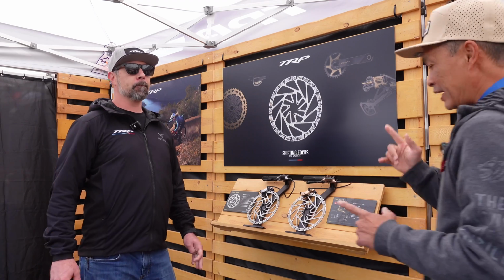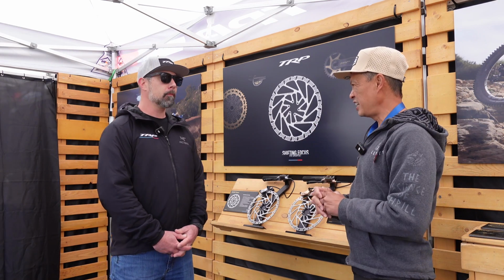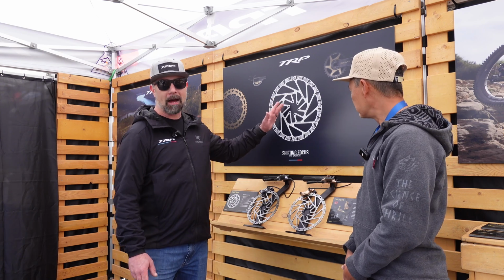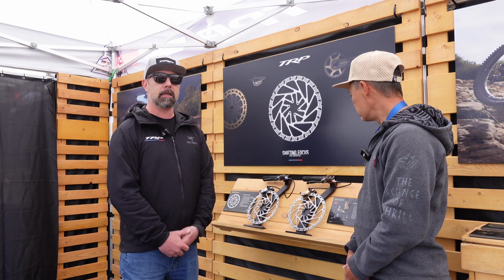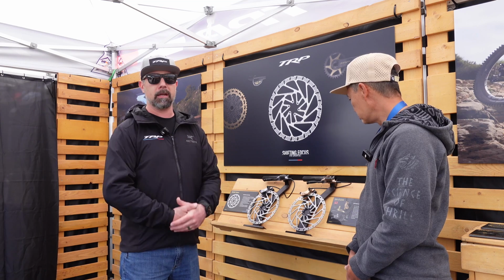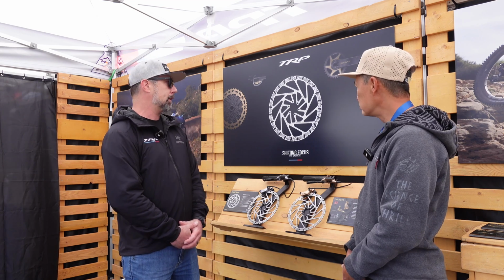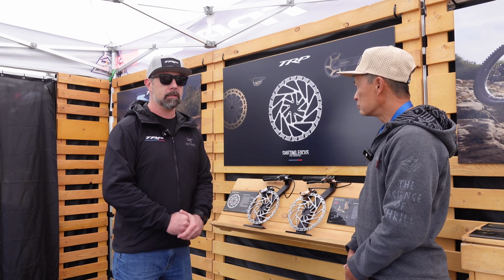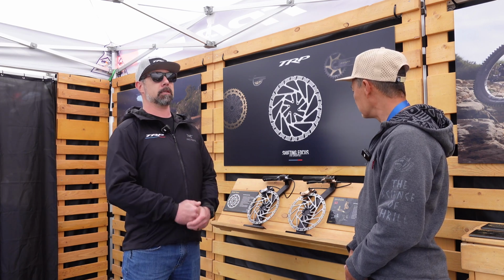Right. All right, we have another product, I think launched yesterday? This rotor launched on Tuesday. This is our SE05 rotor. So the 05 is kind of a style number. The previous iteration, which is still available, is the 01. This guy, being the 05, is a race rotor. It's definitely designed for those guys who need to stop as fast as possible, as quickly as possible.